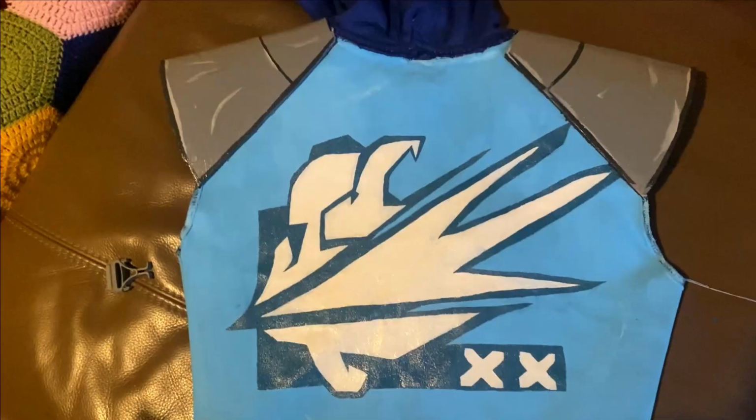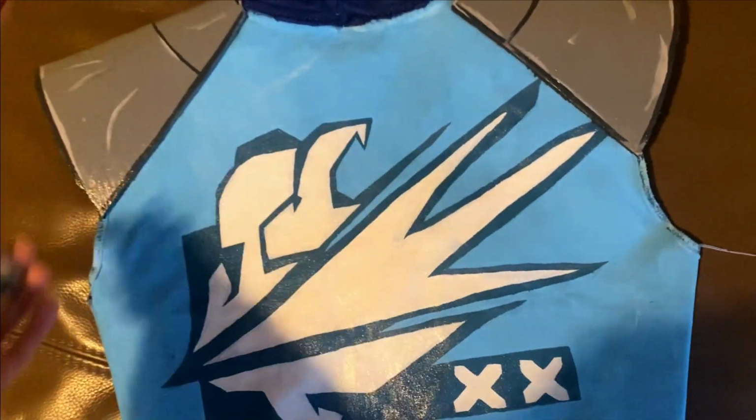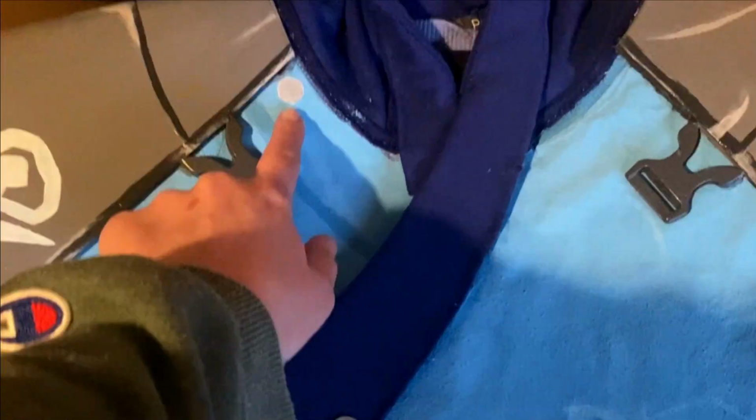And then that's the back, everything's sealed in. So the last thing to do is just get these all done, and then the top is pretty much finished. And the button fell off. Cute. That's a hot glue job.